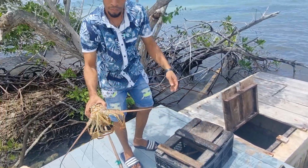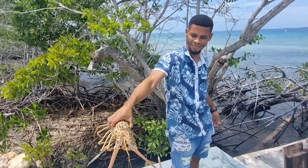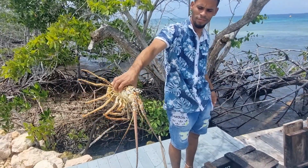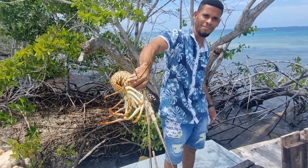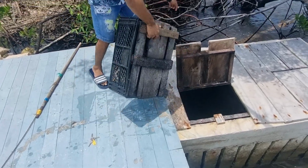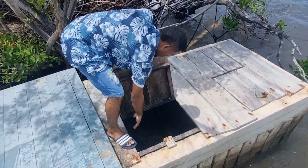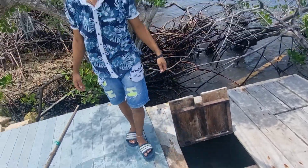This looks to be our lunch. Langosta. A giant lobster, it's called langosta here. And here they go into the pit where they wait until dinner to be prepared.